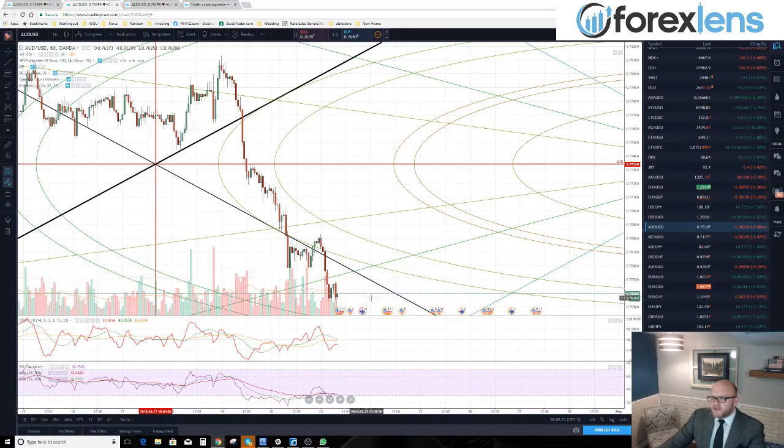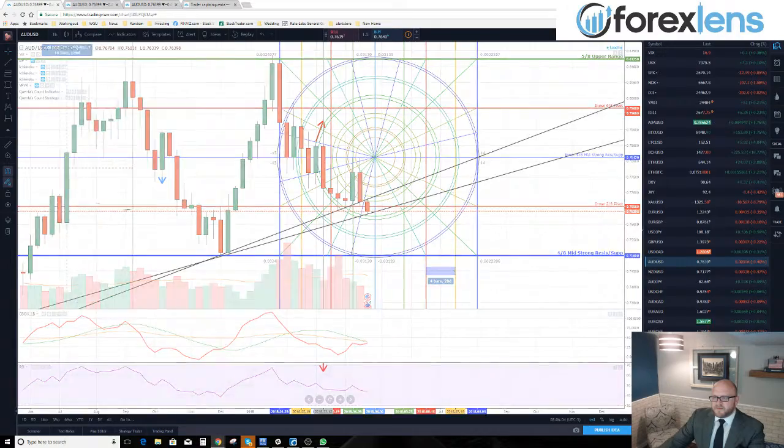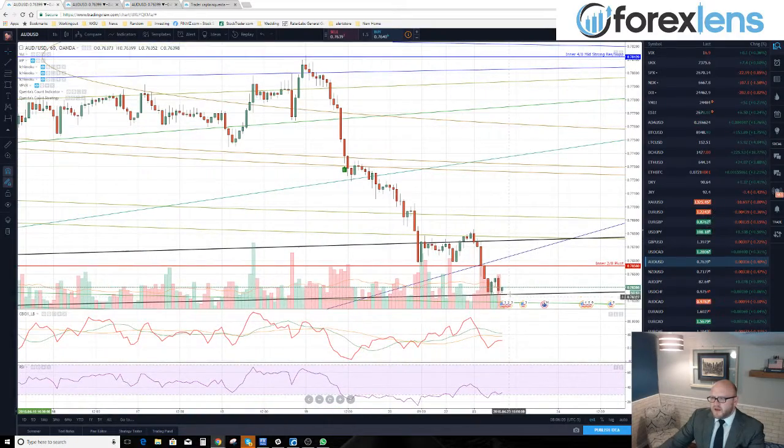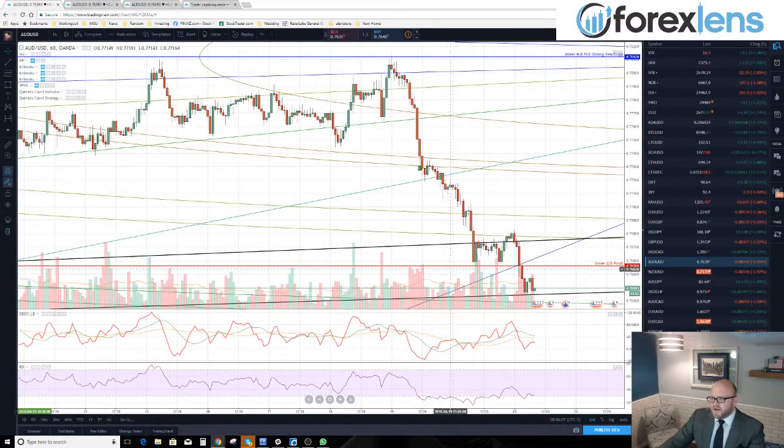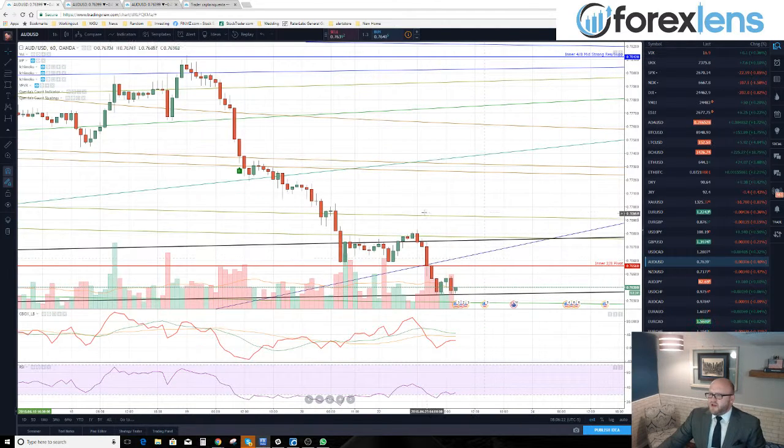Aussie dollar, New Zealand. It's a really short term trade. I'd only hang on to it until we get back to probably the lows of the last swing box area. Yeah, there's support being found here. We could probably catch 20 pips or so. Yeah, I like that trade. Let that one play out.